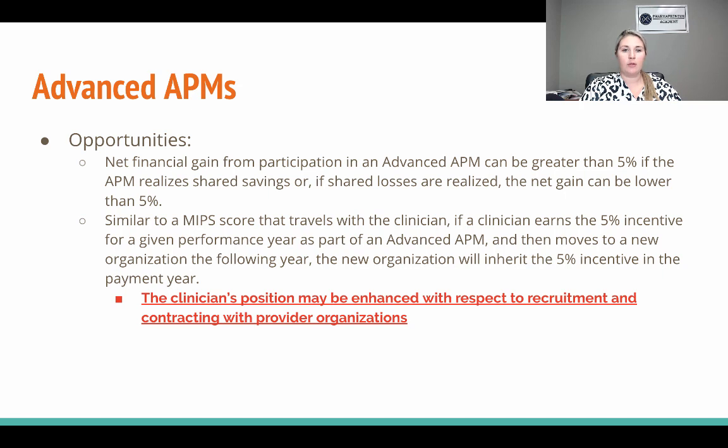The net financial gain for participating in an advanced APM can be greater than 5% if the APM realizes their shared savings, or if their shared losses are realized, the net gain can be lower than 5%. Since a MIPS or APM score travels with the physician, if the clinician earns the 5% bonus incentive for a given performance year because they participated in a successful pay-for-performance model, and then they move to a new organization the following year, that new organization actually inherits that 5% incentive payment. So the clinician's position may be enhanced with respect to recruitment and contracting with provider organizations if they have good performance and incentives associated with that.